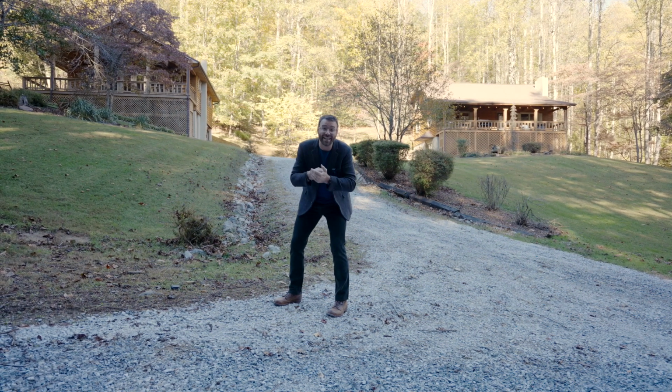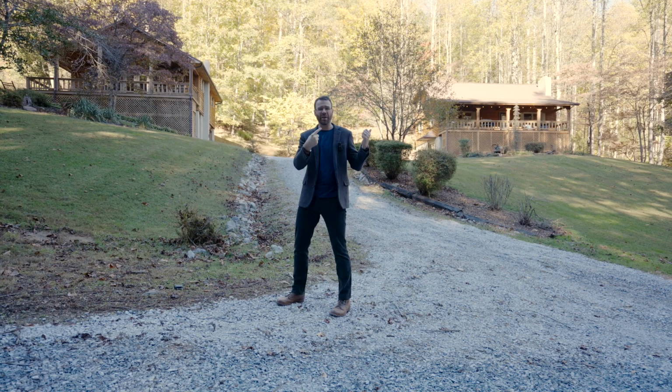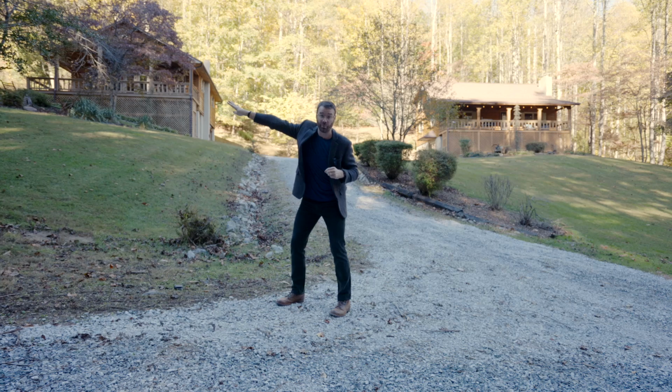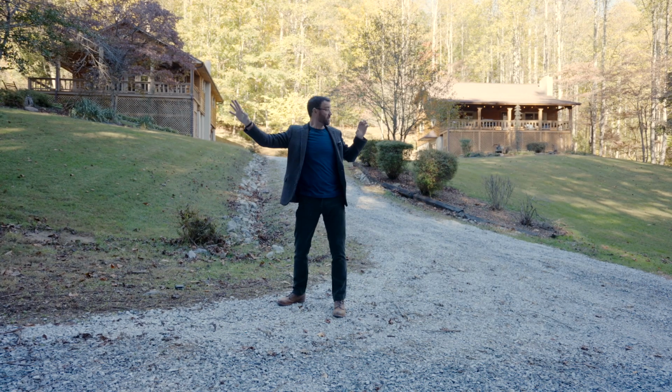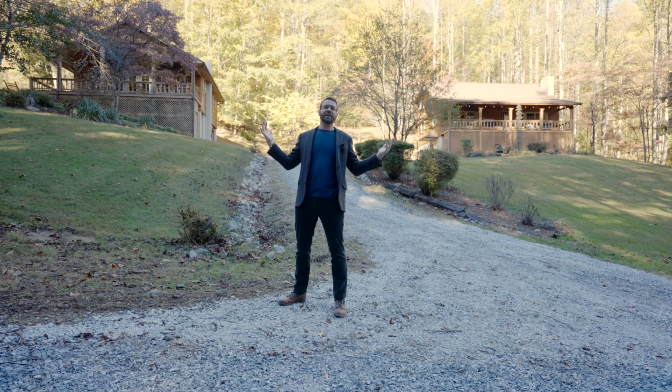We got 15.5 acres here in the heart of Elizabethton, going up 91. 4-car carport, pasture, woods, hunt from your porch. Just sit back and take it all in.